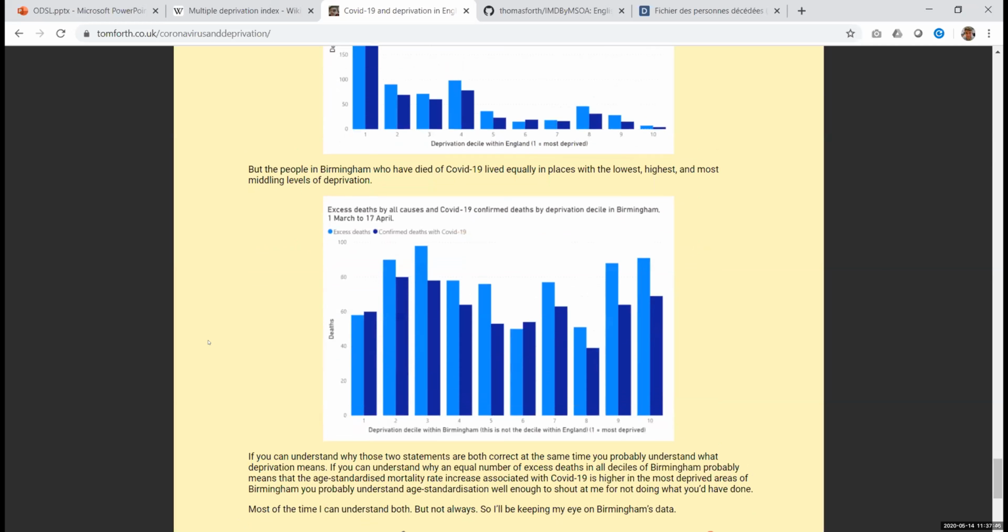And probably if you are Birmingham City Council, you want to understand the impact of this disease, you probably are interested in the bottom one, because it says we have to look at this disease across the whole of our city, the whole of our community.